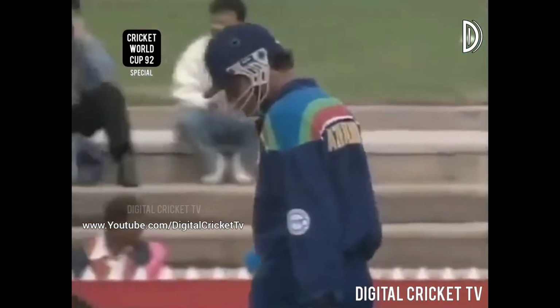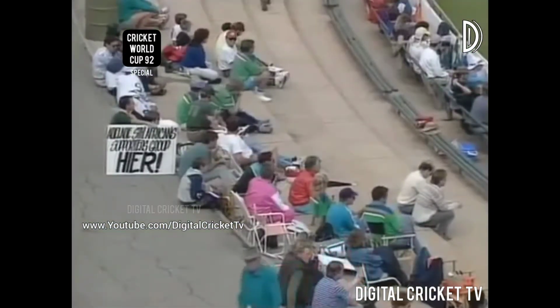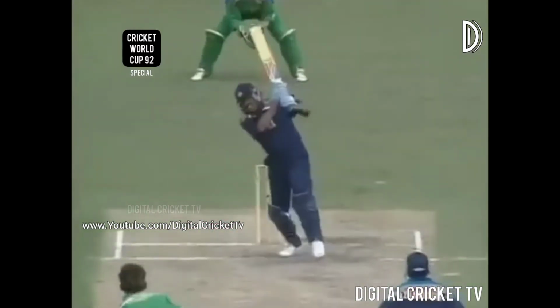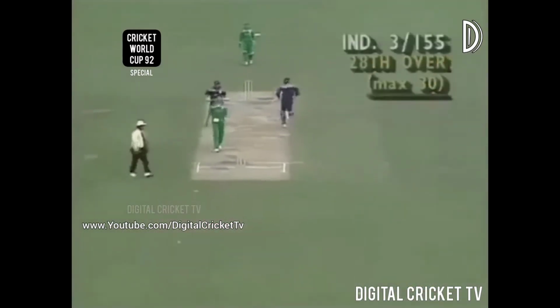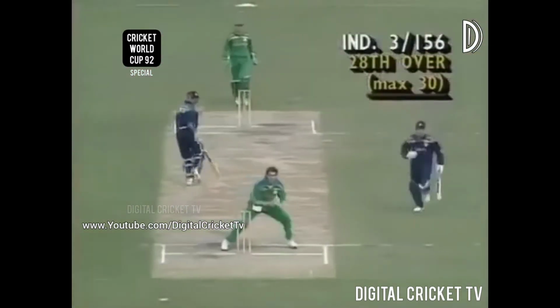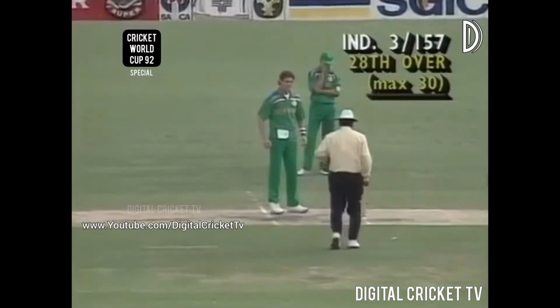150 registered on the board. It's also very well bowled, right up in the block hole, but Azharuddin's quick. He's coming back for the second. Did he make it? Yes, he's made it, just though.